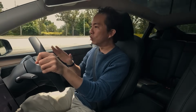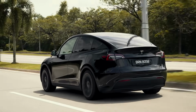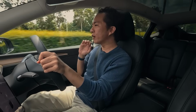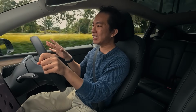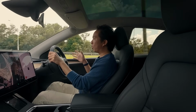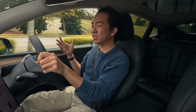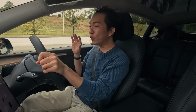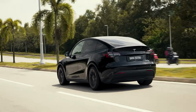There's no drama, no fuss. You simply think of the speed you want to get up to and the car will just get there in no time at all. You can forget about the Volvo C40 or the smart #1 Brabus. This car is faster than all those things. It's not quite as fast as a Porsche Taycan Turbo or an Audi RS e-tron GT, but it's not a million miles away. And don't forget, this thing costs a fraction of those cars.